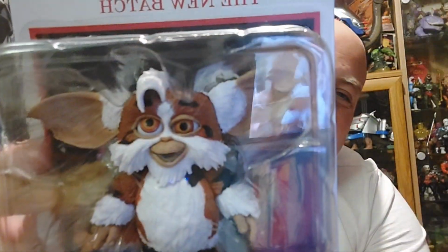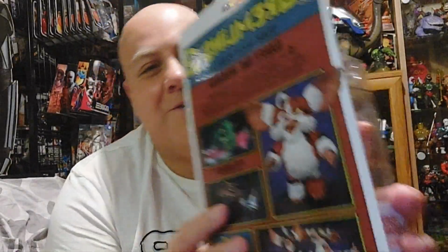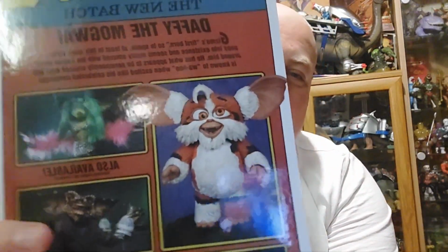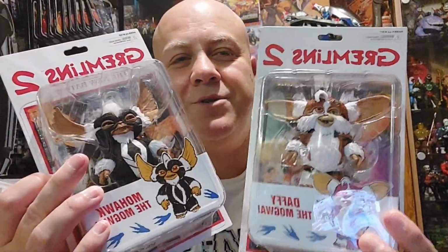Absolutely awesome. Look at that figure, with his wonky eyes and all that. Now don't get me wrong, my wife hasn't got wonky eyes. She's lovely. But just because she's a bit of a donut sometimes, I've opted for this one. So that's another Christmas present for me. So there are my two new Gremlins. One's for now, one's for Christmas, but I'm happy as Larry, mate.